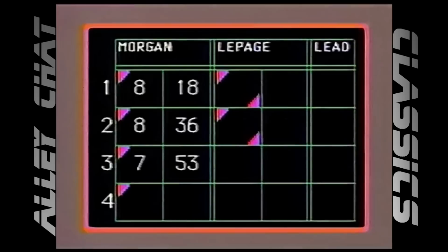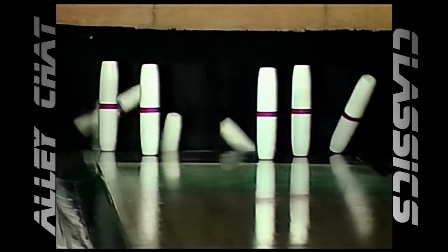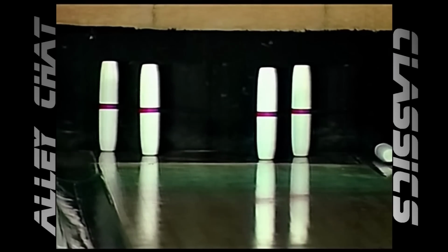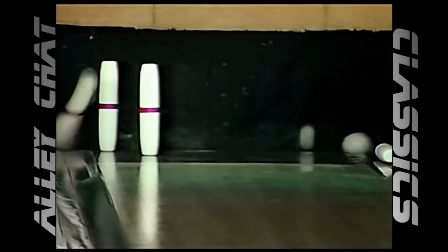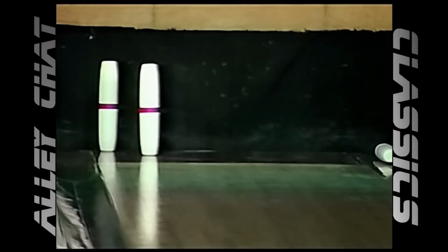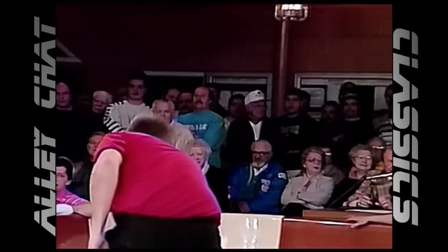Now Rick LePage comes up and he has 2 consecutive strikes. I shall say no more. Nope, it didn't happen. And it doesn't happen too often, obviously. He leaves 4 pins, 2 on the right and 2 on the left. So he's unable to make 3 marks in a row for some bonus money. It's an 8.